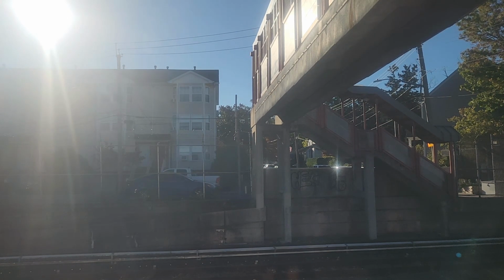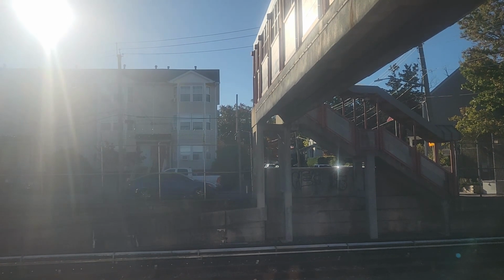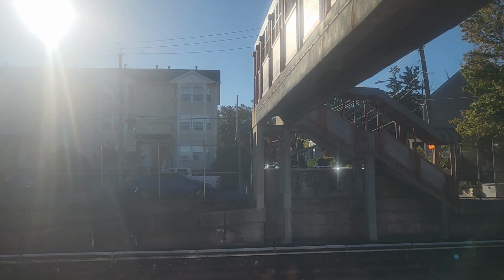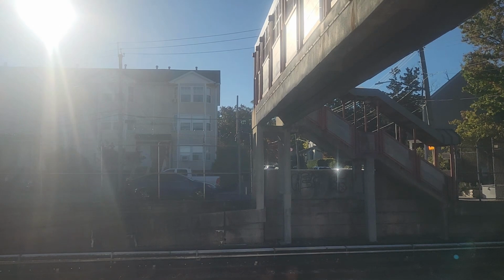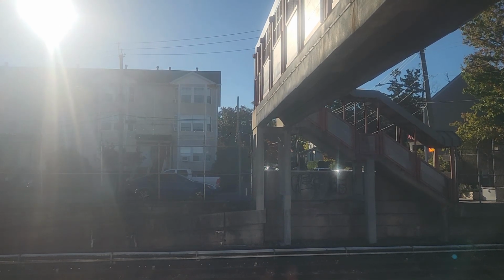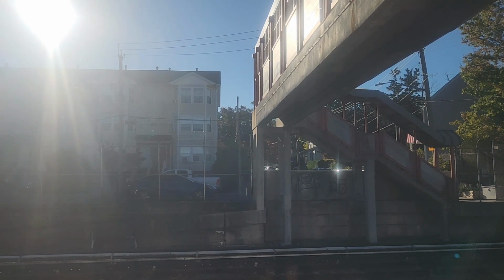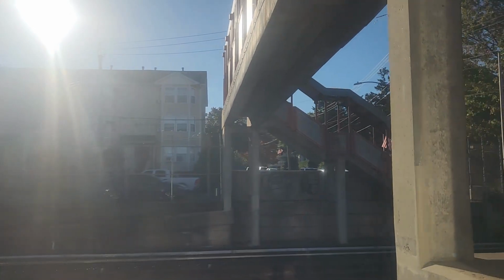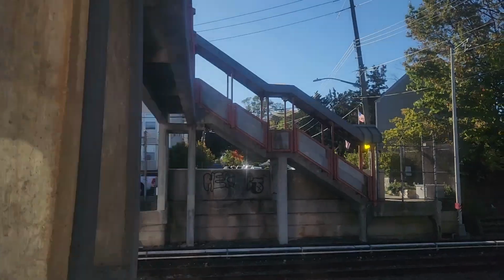Basically approaching the block. Okay, so it's not like the LIRR. I'm guessing the conductor is not going inside the cab. Either way, that's that. I mean, not the conductor, the brakeman.